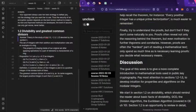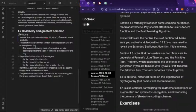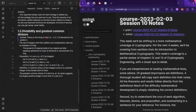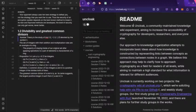So Uncloak, on the right side of my screen, is a website to start. We can go to the front page. It is a community-maintained knowledge wiki experiment aiming to increase the accessibility of cryptography for developers, researchers, and everyone else. So we're going to keep it really simple and just say that's what Uncloak is for now. If you care beyond this, you can go to uncloak.org and read this README on your own.